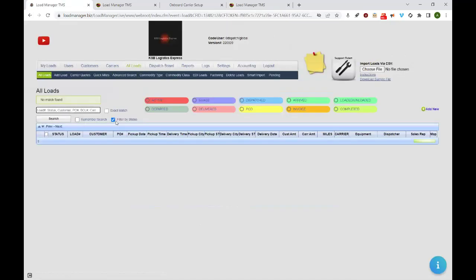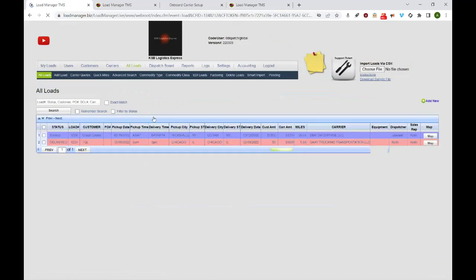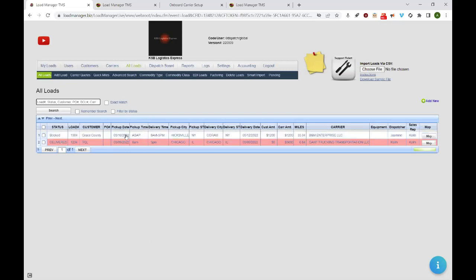So what he's talking about is the next part of basically what you're going to do. So you've onboarded your carriers, you have a link on your website, on your Facebook page, in your signature, however you want to do it, so that you can get new carriers without them having to call you. They can just onboard with you right away, and you can start the process. Now you have your load.